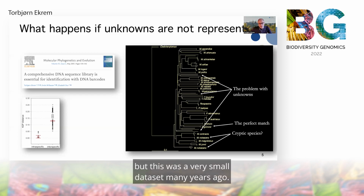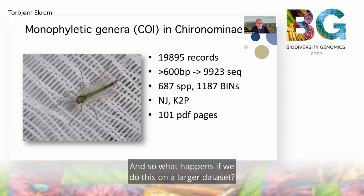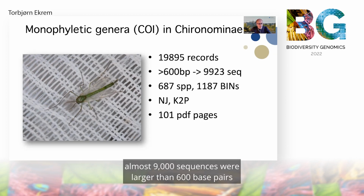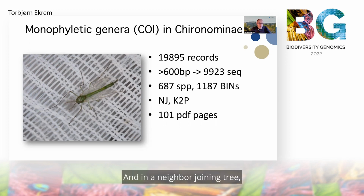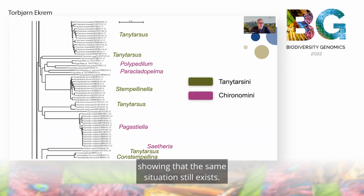But this was a very small data set many years ago. So what happens if we do this on a larger data set? So I tried this some time ago using about 20,000 records from BOLD, almost 9,000 sequences were longer than 600 base pairs, looking at almost 700 species and 1,200 BINs. In a neighbor joining tree, this resulted in about 101 PDF pages, and we won't go through all of those, of course, in this presentation, but I'm just giving a snapshot of that, showing that the same situation still exists.